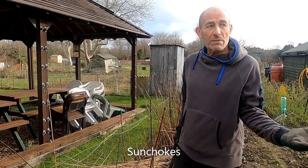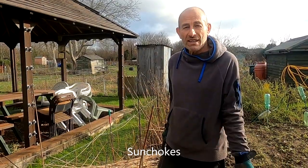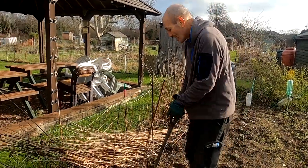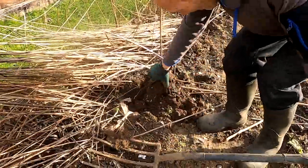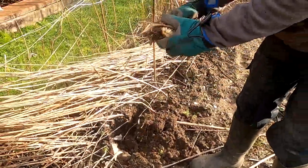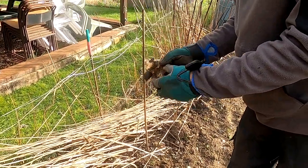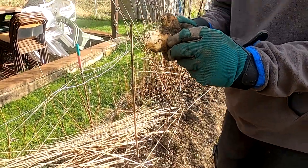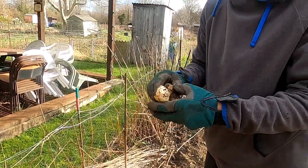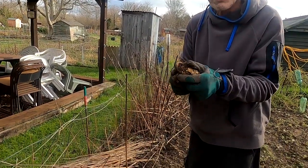There's one crop that's available all through the winter months and comes back every year. That's Jerusalem artichokes. Got a nice nutty flavour, and you can use it in soups, roast it, all sorts of things. Very useful crop, especially in the winter months.